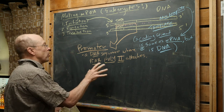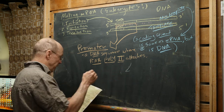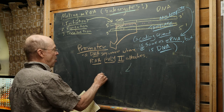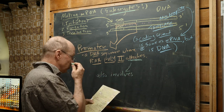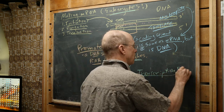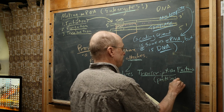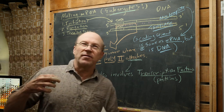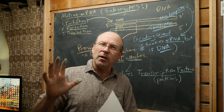To let you know, we're going to see this process with some other things. When it attaches here, we're also going to see that in eukaryotes, which is what we're dealing with, this part of attachment also involves what we call transcription factors. Transcription factors are proteins. And we're going to put a beautiful drawing together in the glory of Technicolor chalk. Chalk is great. It's better than white. Those whiteboards, you can't really shade, but with chalk you can. We're going to have a fun time.